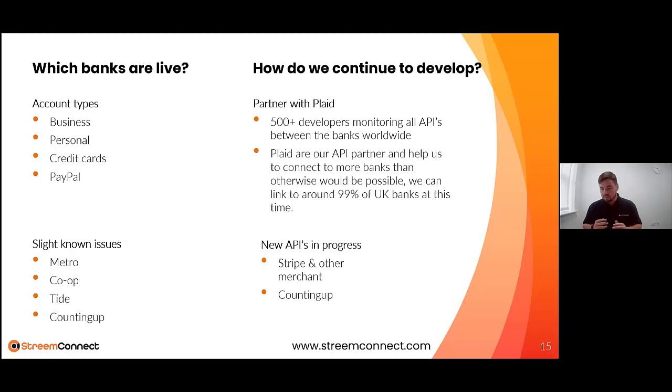And I think we need to point out that both Plaid and Streem ourselves are regulated by the FCA for the provision of account information services. So again, fully regulated and fully above board.